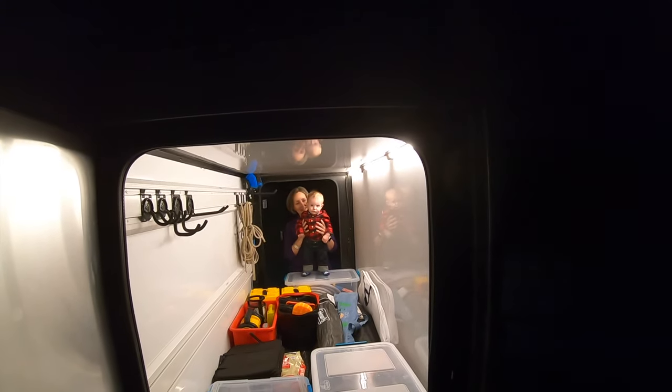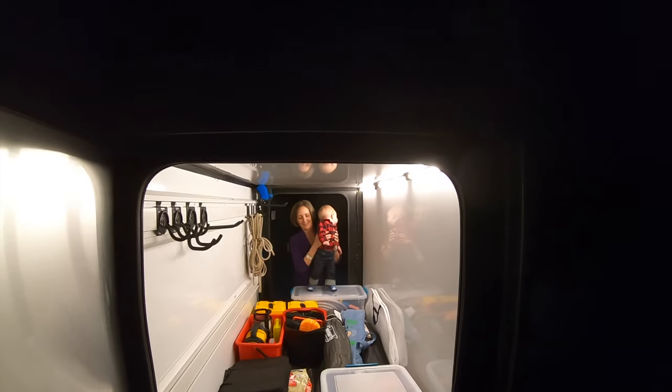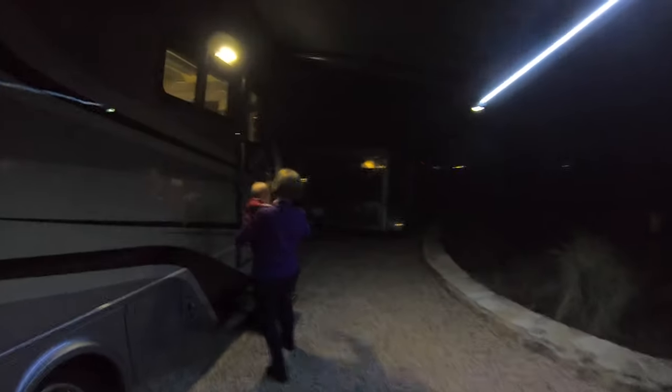Say hi, Ethan. Say hi, Uncle Alan. So it looks like your dad's put a lot of stuff in it. So is this baby storage? I don't think so. I think this is grown-up storage. Oh, you ready to go inside? Let's go inside.